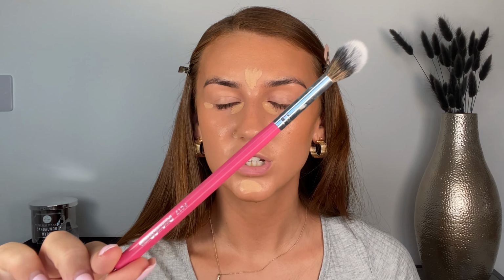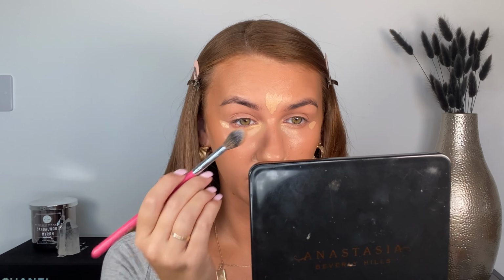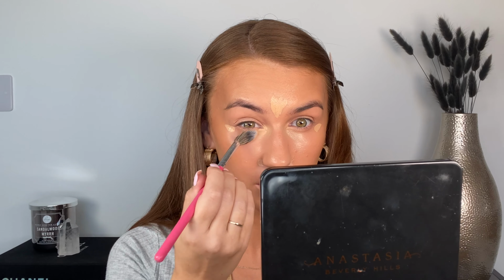I'm taking a Peaches Makeup PC17, which is a little fluffy domed brush. This is what I usually use for concealer. Sometimes I use a sponge as well, but I'm back to using brushes again. So I'm just gonna tap this under the eye first. I just like to focus where I've actually applied the concealer first.